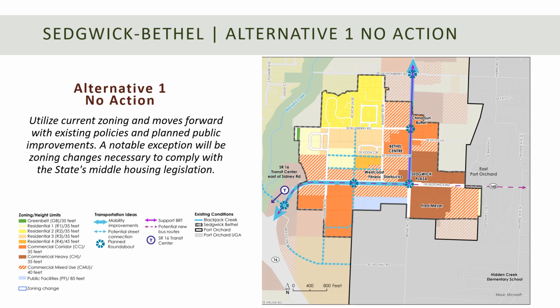And then you can see some of the residential zoning up in the northwestern portion. You've got a big yellow area of R2. To the south of that, you've got some R3 intermixed with some R1 in that lightest color of yellow cream. And then you can see a little bit of R4 there in the light orange just north of the West Coast Fitness.